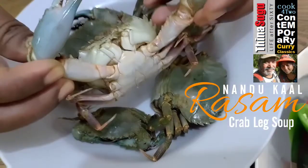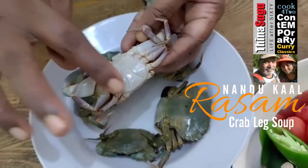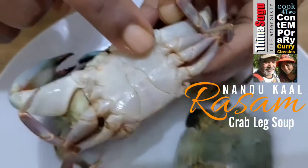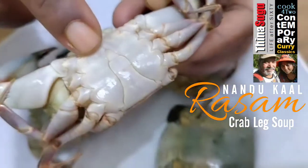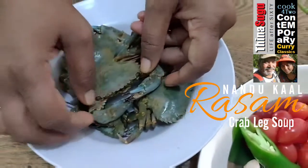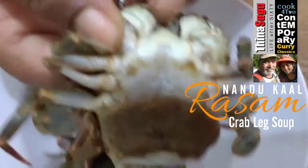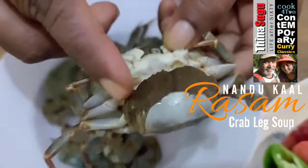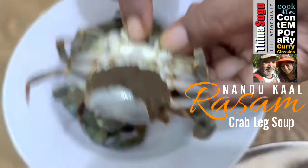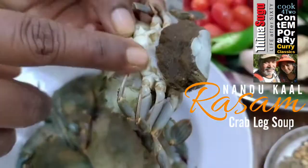How to identify male and female crabs. This one, which has got an elongated triangular abdomen covering the thorax, is the male crab. The claws and legs are attached to the thorax. We can easily identify the female crabs if they come with egg sacs. This one comes with an egg sac. If there are no egg sacs, female crab actually comes with a semicircular abdomen.